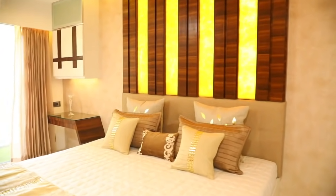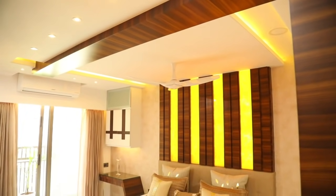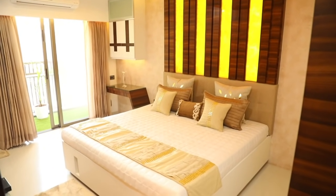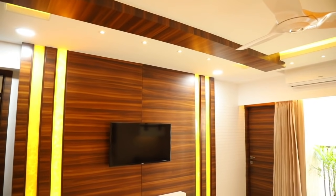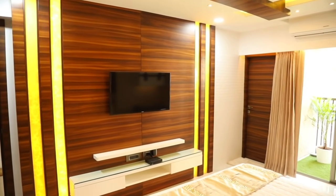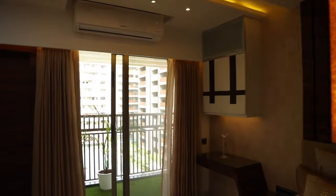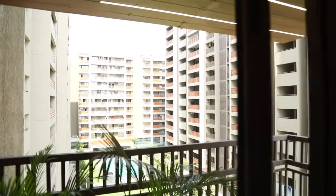Color theme of this room is browns and whites. The back panel of the bed has warm lights along with wooden texture that's making it very soothing to be in. Each room has a balcony for fresh air and a nice morning view to the pool.